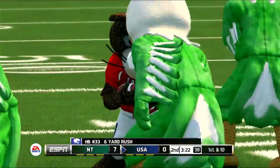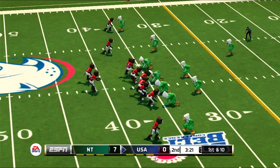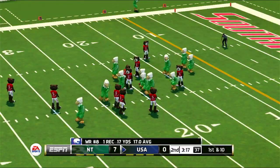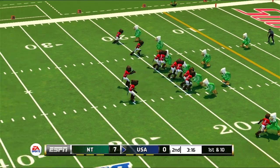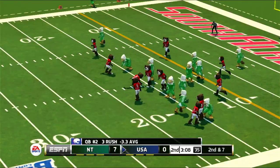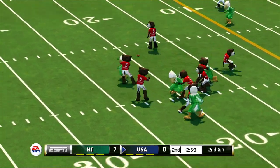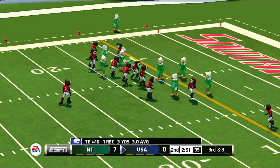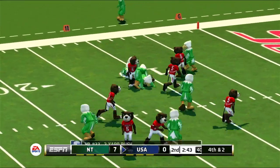Tackled after a decent pickup. Catches it, and he's looking for more. He's taken down right around the 16-yard line. Complete. He's got room with the catch. Call it a gain of 4 yards. Third down. Gets to about the 11-yard line.